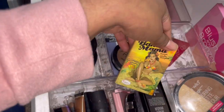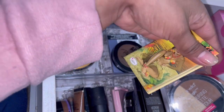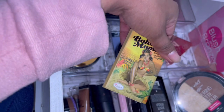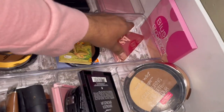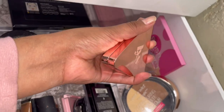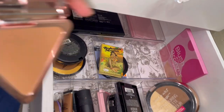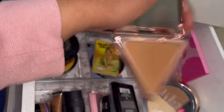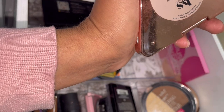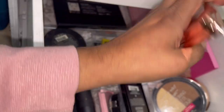So I do have the Bahama Mama. This one I like. I had it for a few years. I feel like it's getting on the older side, so it's not as good a payoff, but it's still there. And this is the LYS bronzer. This one is actually really, really good. It's a good shade, good payoff. I have it in the shade No Limits. This is called No Limits. Oh no, this is Harmony. No Limits is the line. So I have Harmony Medium.